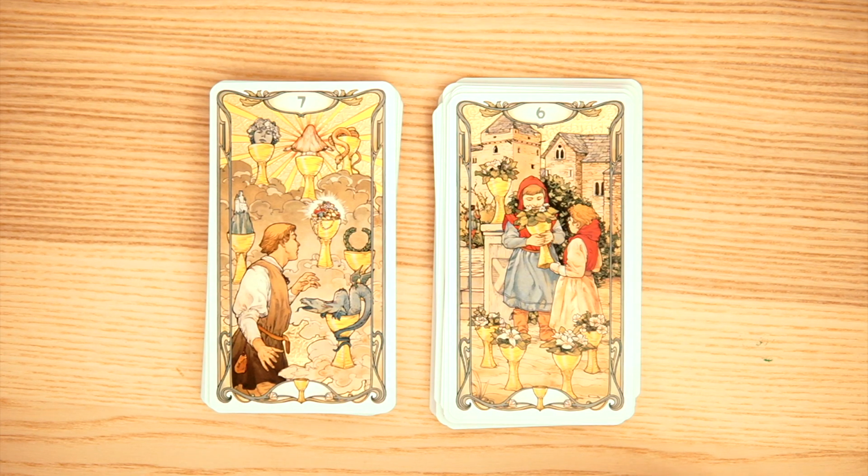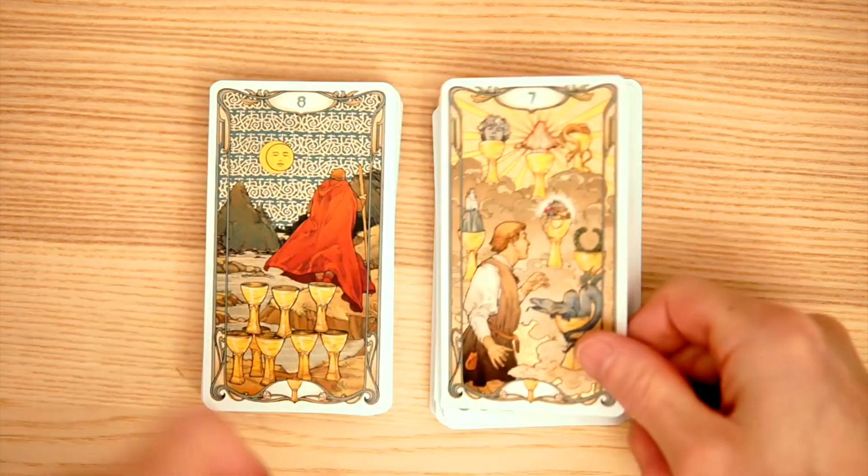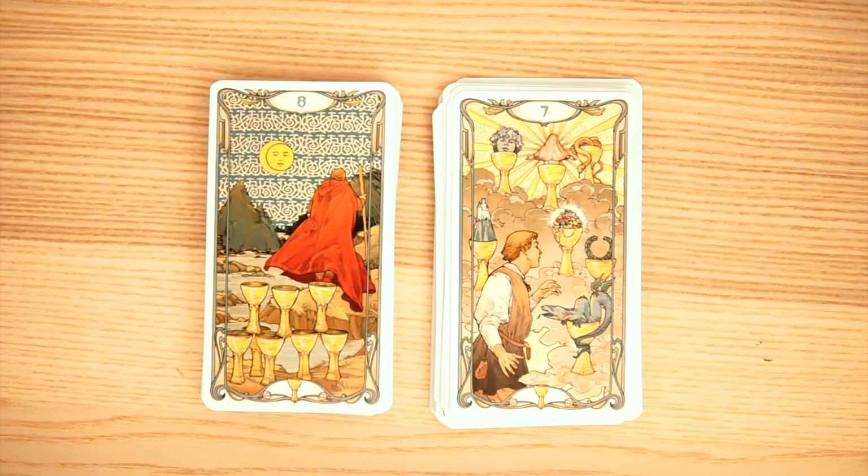The art is so good. Just the intimidation of the lizard or the serpent is so cool. Just that reinterpretation is really nice. Not much reinterpretation here.